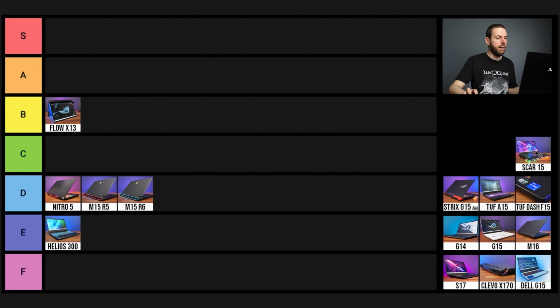Next up is the ASUS Scar 15. So this was one of the first models I reviewed this year with NVIDIA RTX 30 series graphics.